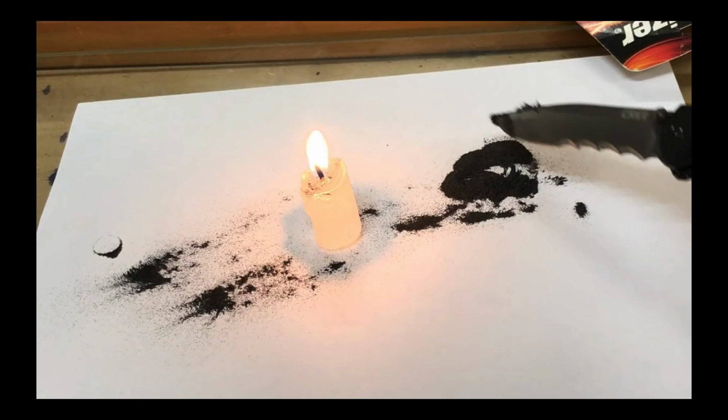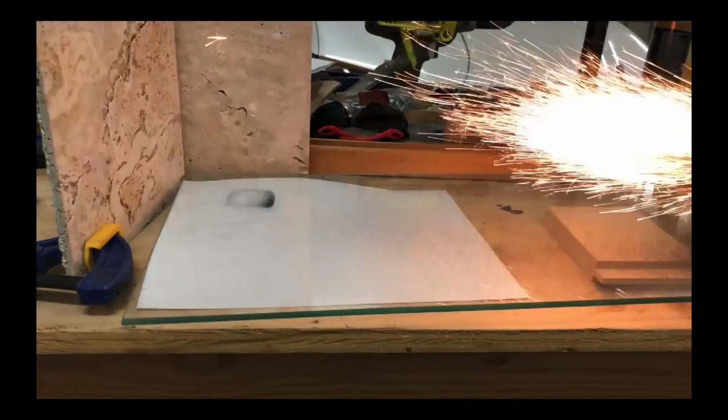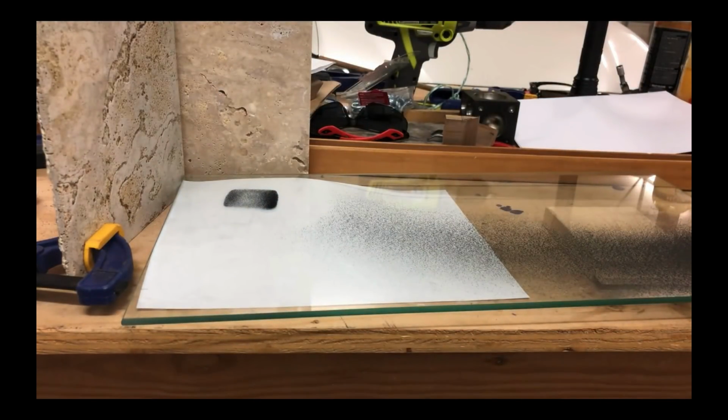But I found a better way of doing it was to use a larger flame. So I used a small blowtorch, and I tossed the iron filings into the blowtorch and collected them with a magnet. You see on the left-hand side there's a dark patch, and that is covered with approximately 10,000 microspheres just from a few seconds of iron dust in a flame.